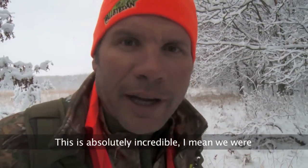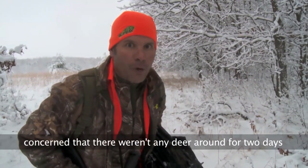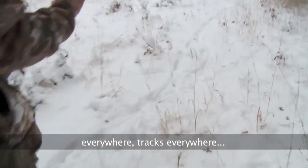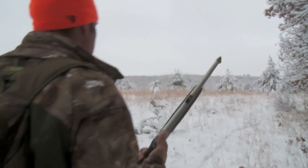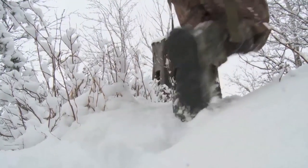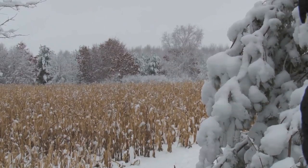This is absolutely incredible. I mean, we were concerned that there weren't any deer around for 2 days. They just weren't moving. I mean, look at this. It's everywhere. Tracks everywhere. On day 4 of our hunt, the snow continued to pile up and the deer activity continued to increase.